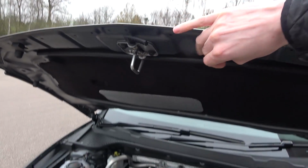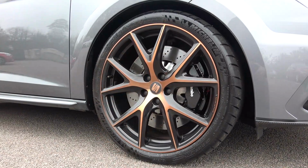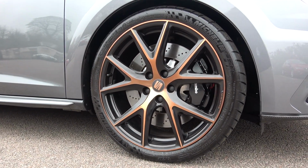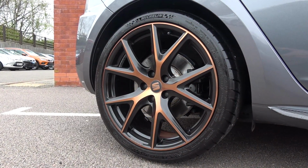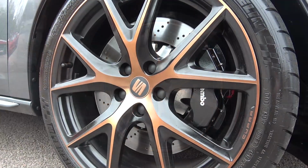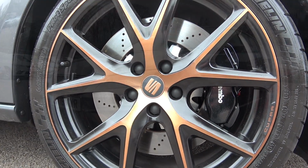Once the strut has been removed and fixed below, the bonnet can be lowered and secured with a firm central depress. The R is sitting on 19-inch Cupra R machined gloss black and copper variants of the limited wheel design that can also be spec'd on the limited edition Cupra Carbon Edition, but not in the standard Cupra models. They are wrapped in the optional Michelin Pilot Sport Cup 2 tyres here.